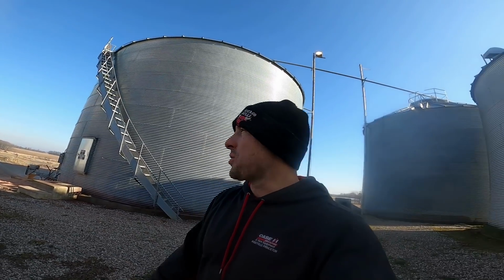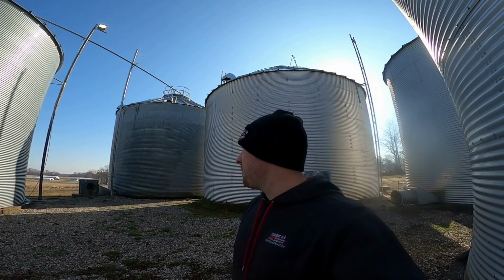So some of it went in there 19 to 20%. Everybody who knows corn knows that's a little wet, but we fanned it non-stop. So far it's been fine coming out of there. But we just want to make sure to get this bin empty as quick as possible. So that's why we're loading out of here.